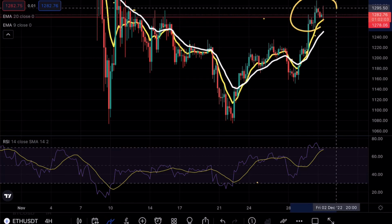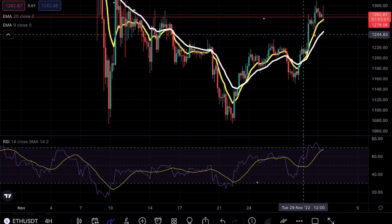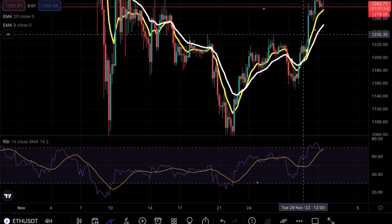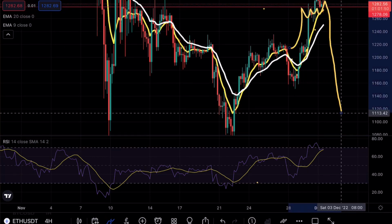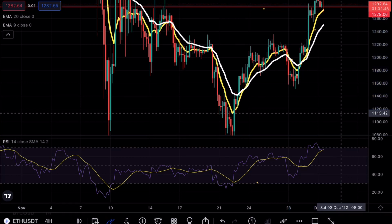As you guys can see on Ethereum, we have successfully broken above a very crucial resistance point here at 1278. In my previous videos, I mentioned the fact that we would be looking to see a retest on this level and then a possible pullback opportunity for that continuation. And as of right now, that theory is still valid.